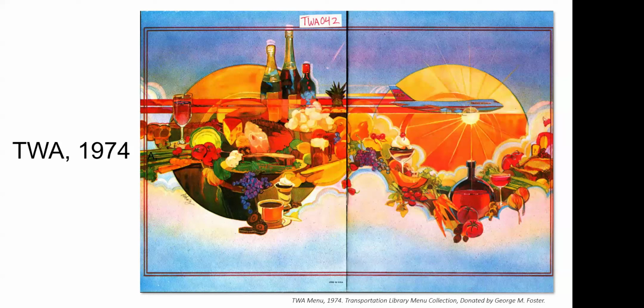A couple of menus here by the illustrator Don Daly, who is most famous as an illustrator of children's books. But I think this is a great one. It's TWA 747, sort of heading over this beautiful smorgasbord of food in the clouds.